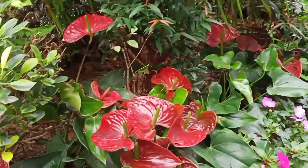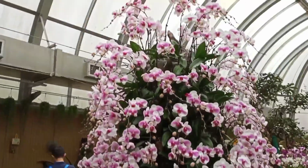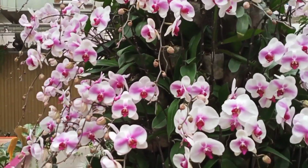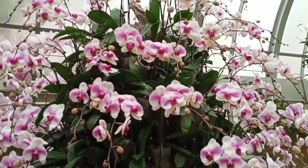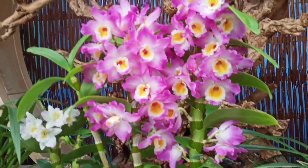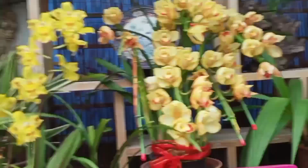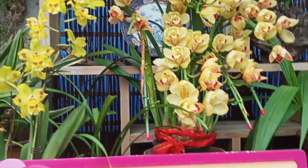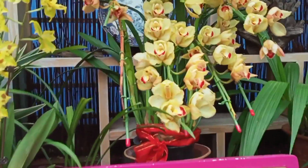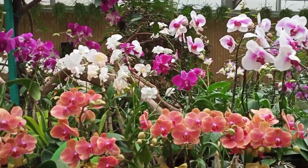Ang ganda nito oh. Ang ganda nito guys. Wow, look at this orchid. So beautiful. Look at this plant. It's a kind of orchids. You look at that. This one is kind of orchids. Ang ganda nyo guys. Na ibang kulay. Ang ganda oh. Diba ang kulay niya?